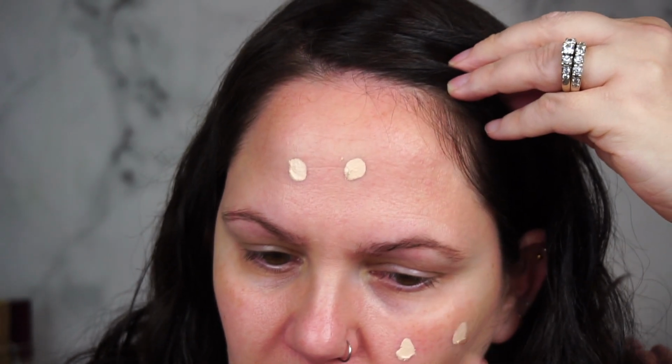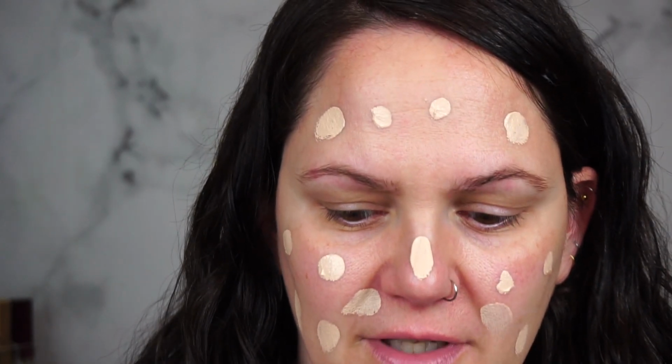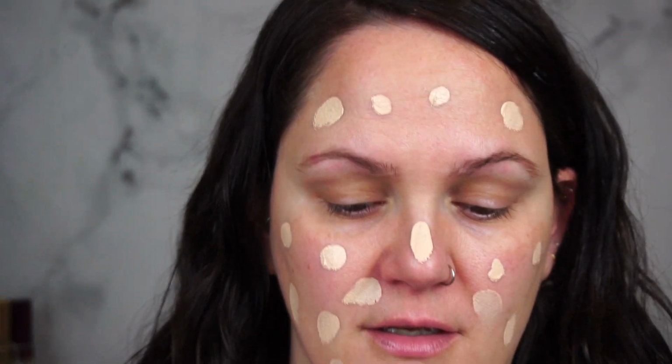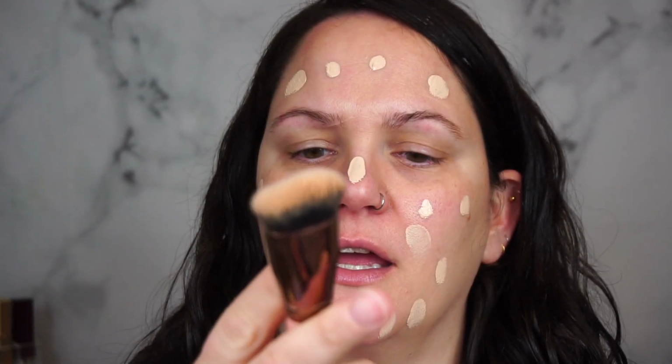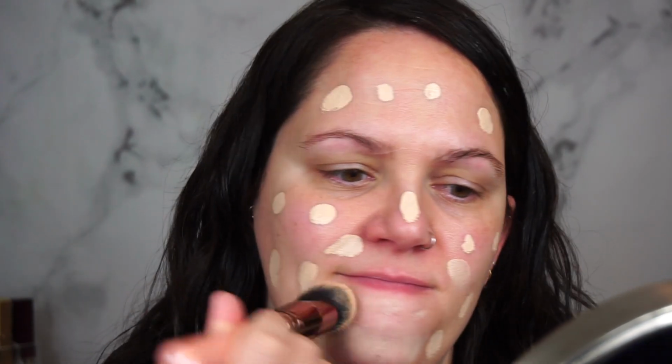Because in all reality, I don't know, I can warm it up with a bronzer or whatever. So I'm just gonna do like that. It's roughly equal all over my face. And then I'm gonna take my Luxie 680 Pro Precision face brush. Love this brush. And I'm just gonna stipple that all over.